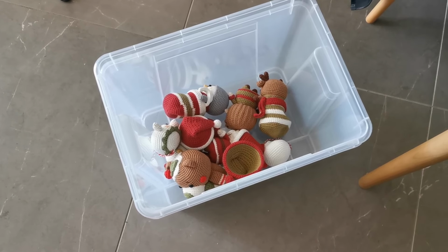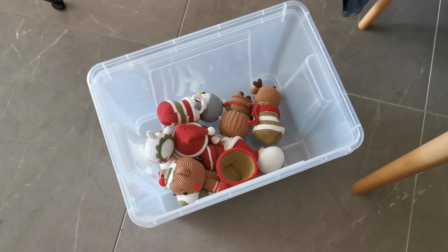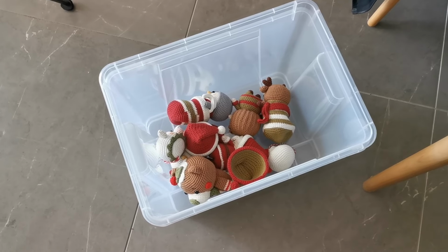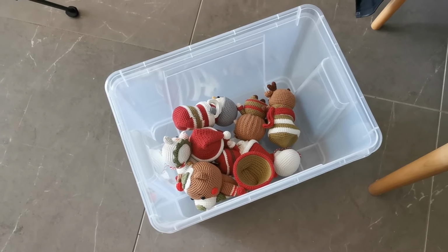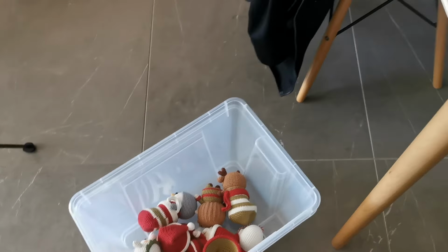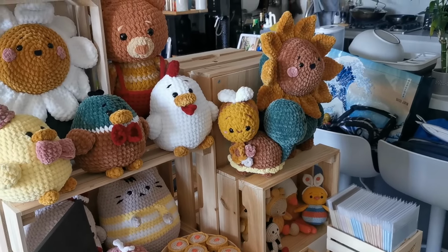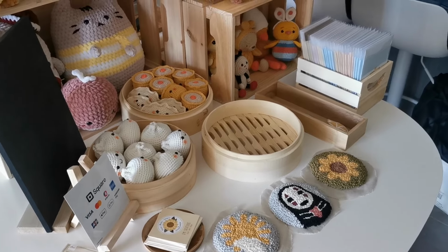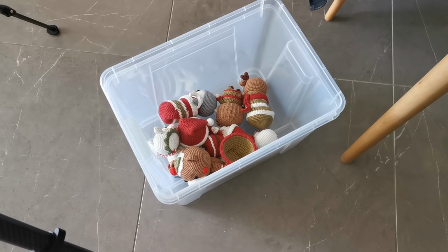Also, I have all my Christmas ones in my box, which I was thinking of selling, but then I thought, if I was to sell, this would be much better to sell during Christmas instead of during Easter. So I decided to remove them from my market, and looking at the toys that I already have, I think I have more than enough to sell. Well, in my mind, I feel like I have more than enough to sell. I could be wrong, but I might just leave these for a later market.